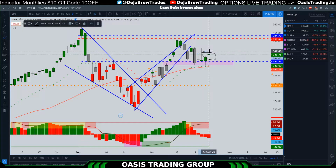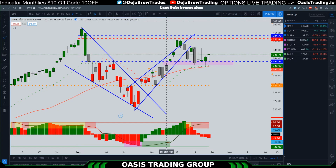I also sold some puts on QQQ as well, so this pullback to support, I am definitely a buyer. We sold the puts, which is basically the same thing as buying the dip. So I'm expecting this to go higher. As long as this support holds, this should go back into the 350 range, 353, 355, and then we should break out higher, as long as we don't have bad news.